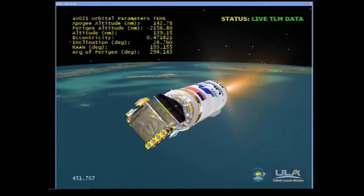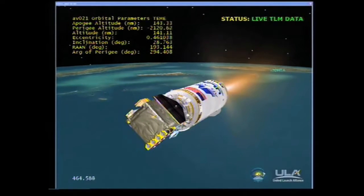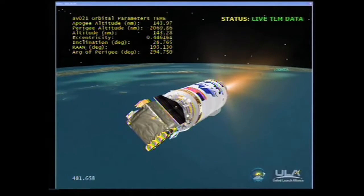And we've completed the roll for solar heating mitigation. We're turning to null rates. Everything is nice and smooth. Accelerating at 0.47 Gs. Seeing expected firings on the reaction control system for roll control and thermal conditioning of the thrusters. Centaur PU operating normally.